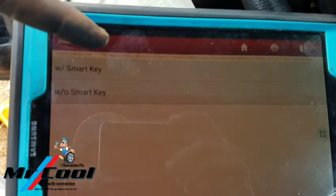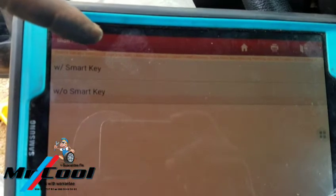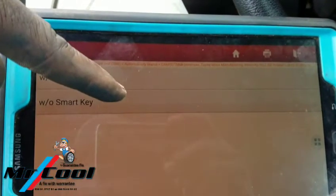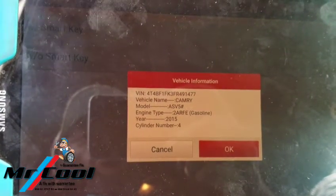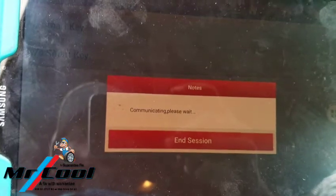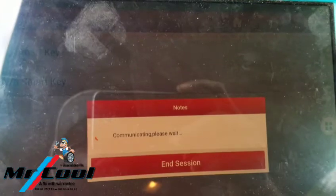W/ smart key means with smart key, and W/O smart key means without smart key. Smart key is a push button, so this is without smart key. And it's going to ask me a question. This is the engine number 2AR-FE gasoline, 2015, 4 cylinders, Camry, VIN number correct. So wait for it to communicate and we'll see what we got.